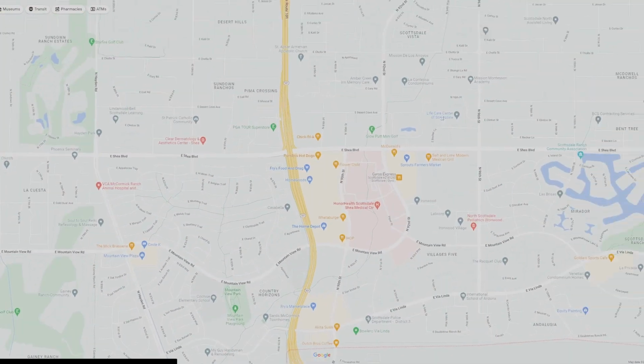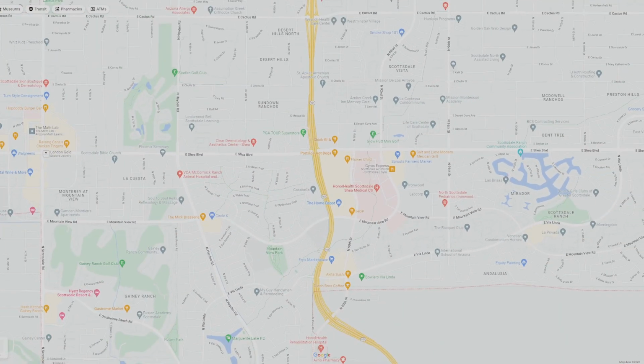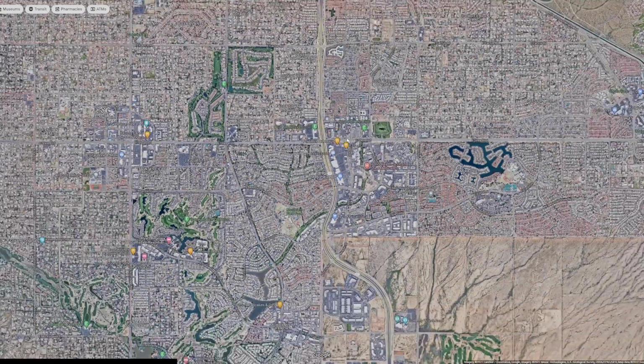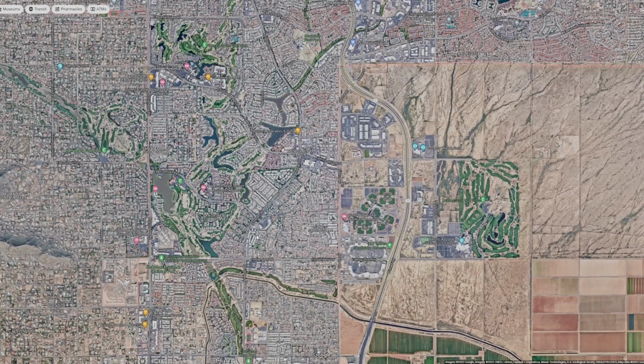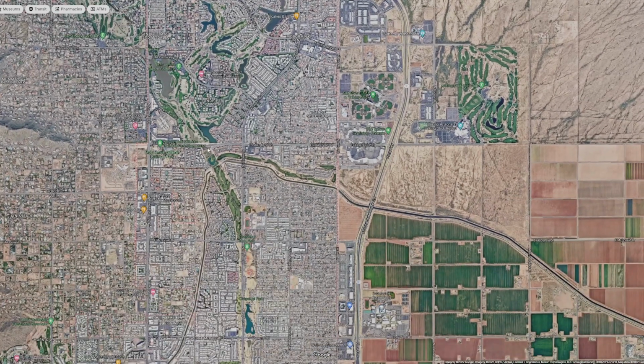And then Scottsdale also has numerous golf courses. It's easy to see those here on the satellite view. As you can see right up here, we have Starfire, there's Gainey, there's McCormick Ranch with their 2 courses. You have Silverado, which is this course kind of going down at an angle.